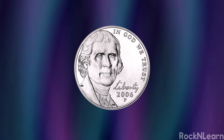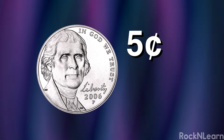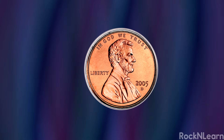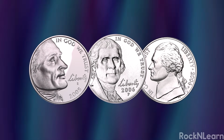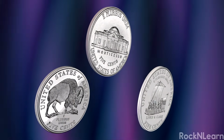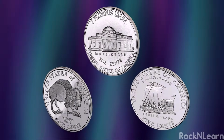The coin called a nickel Is worth 5 cents. it's bigger than a penny. Now that makes sense. On the front of the nickel is Thomas Jefferson. The Declaration of Independence draftsperson.